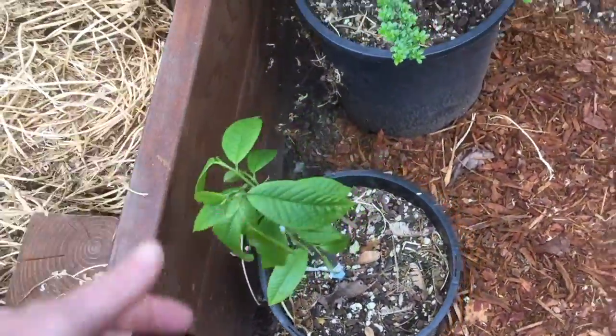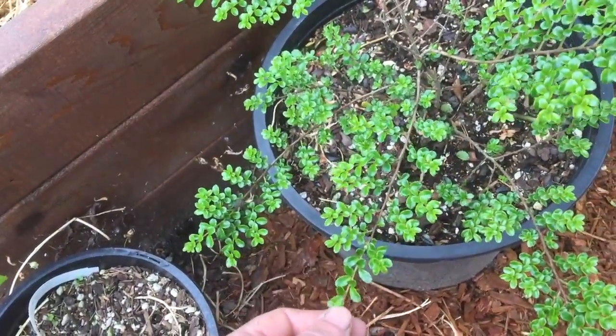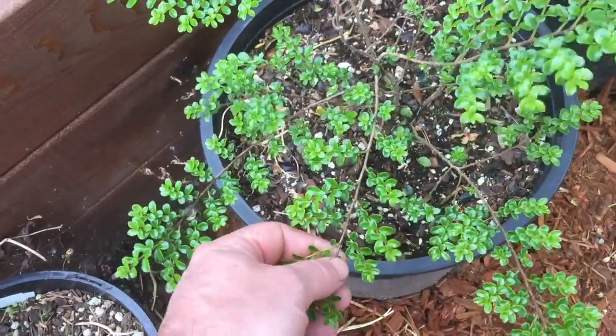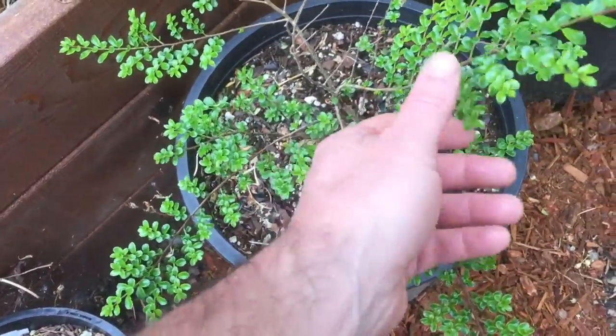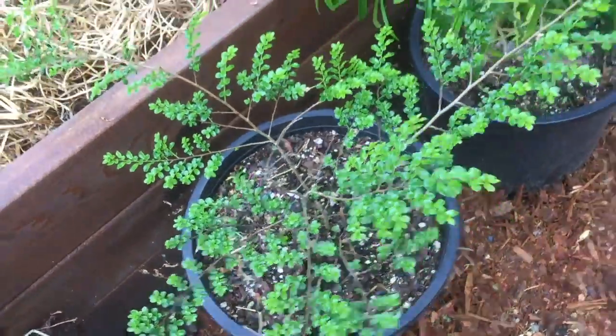Baby pawpaw. This is a member of the Salicaceae family. I forget the name in English, but it's an evergreen, and the flowers, when it blooms, smell like chocolate, and it shimmies in the wind and looks really cool. So this is just an ornamental.